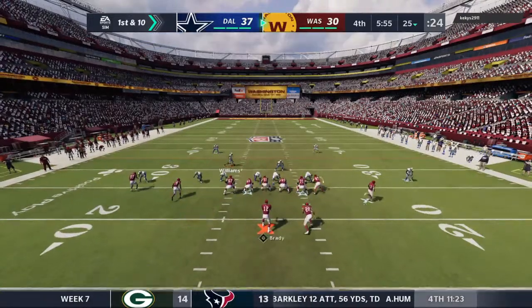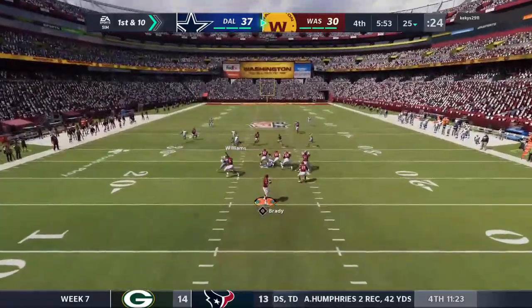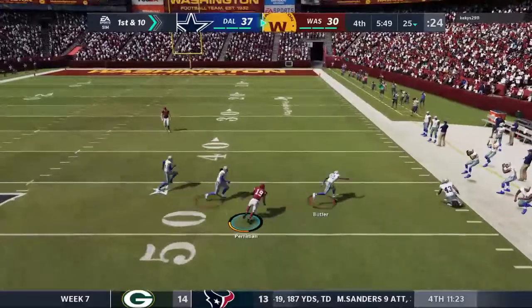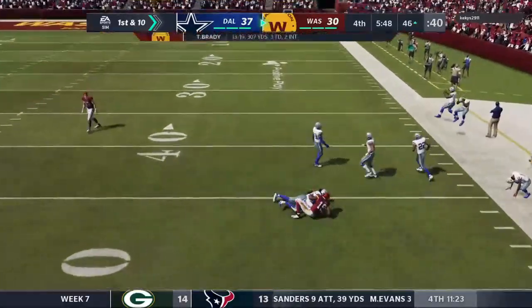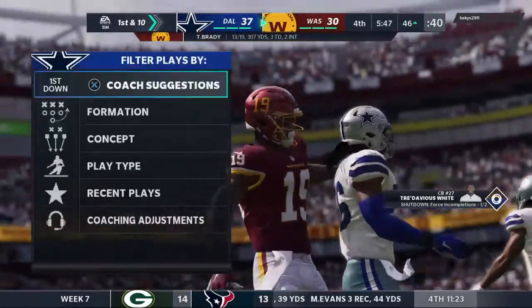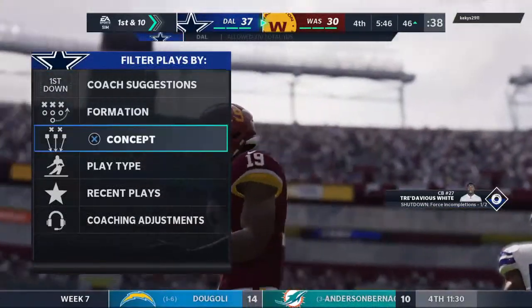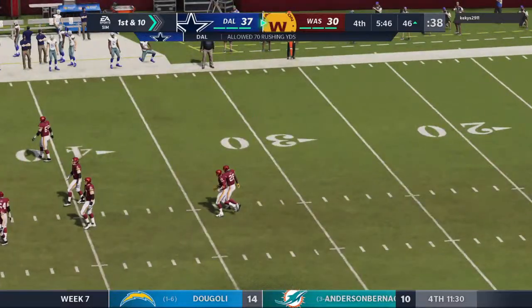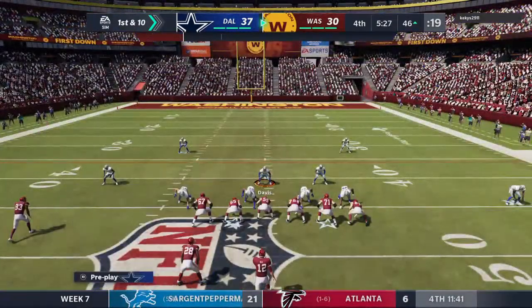Brady now on 1st down. Got a man. It's Brashon Perriman. And he'll be taken down, but not before they work it across midfield. He got 29 yards that time. And with that last play, he's now up over that 300-yard mark.